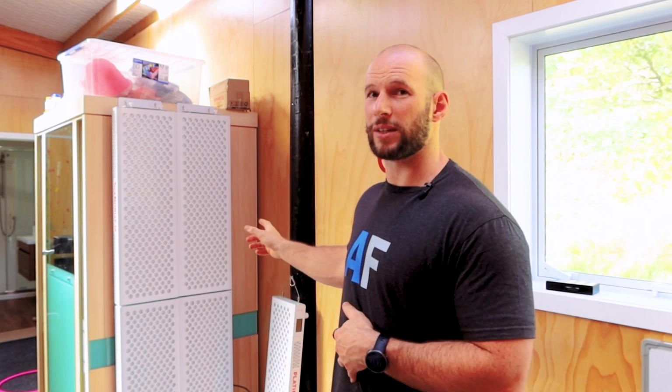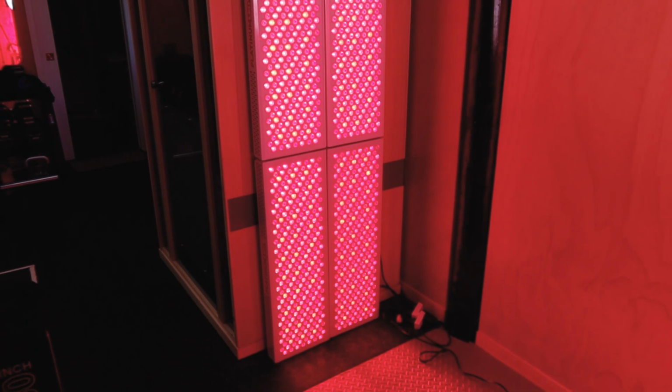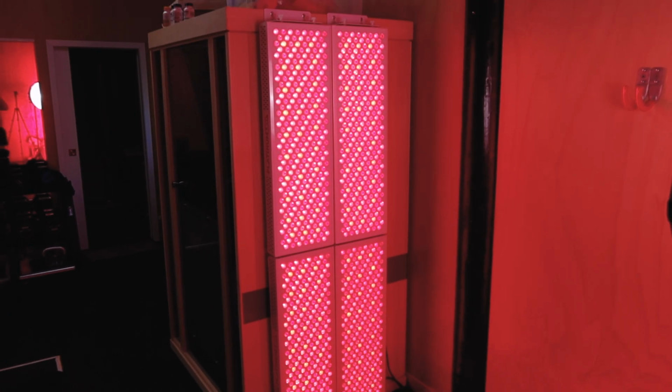Now I should just add, remember I do have 4 Biomax 900s plus this little panel on the side. I'm getting a ton of light from that. So if you've just got one panel, you may want to do more than the 10 minutes, right? Like you may want to do 5-10 minutes on one leg, 5-10 minutes on the other, 5-10 minutes on the chest, then do the same on the back.